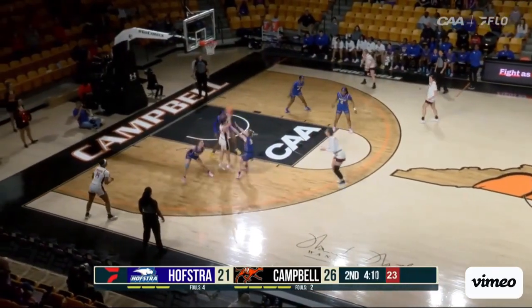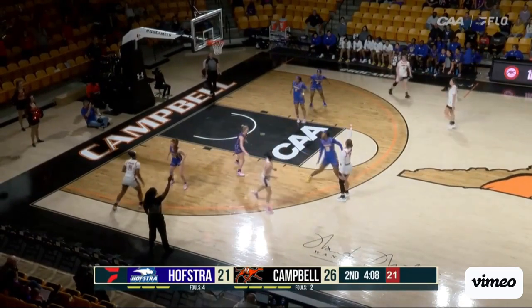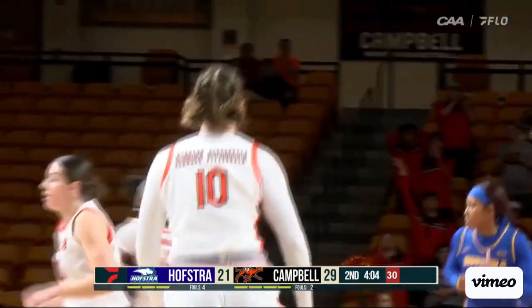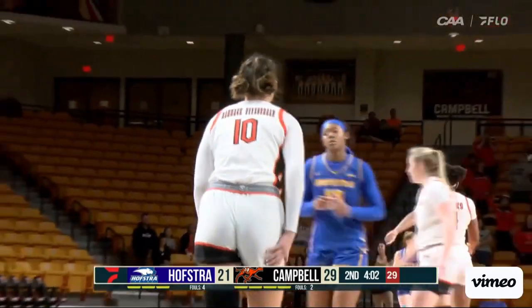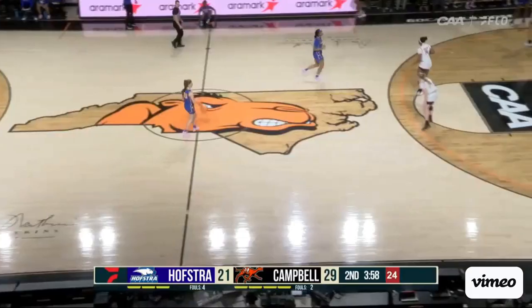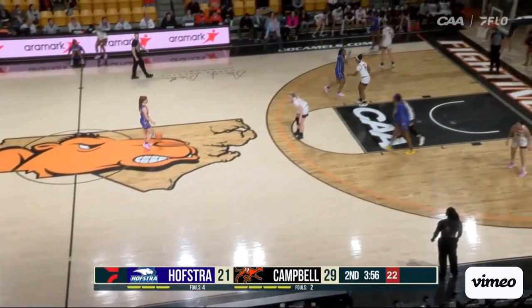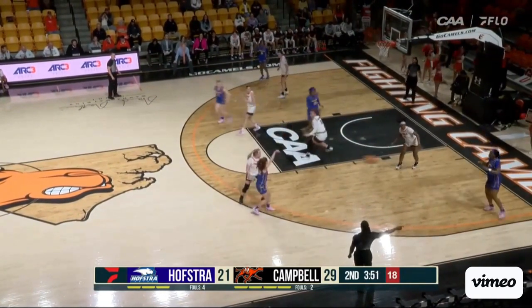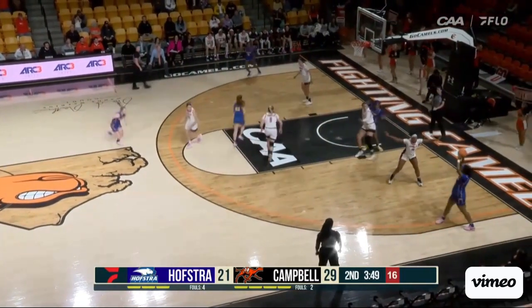Behind the back, nice move. Hammett Fitzgerald. Count it. Nice bucket by Fitzgerald. That'll help spread things out a little bit for Campbell. Open up some space inside for her when she gets down into the hole, starts working. 60% from the floor, Coach. Wow. We got a battle. That's from behind the arc.